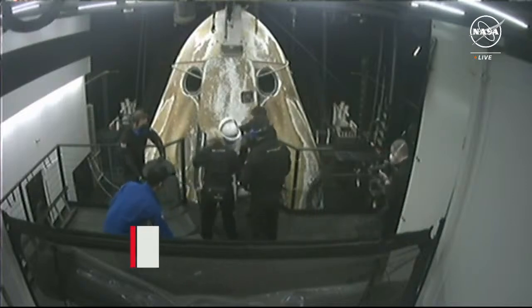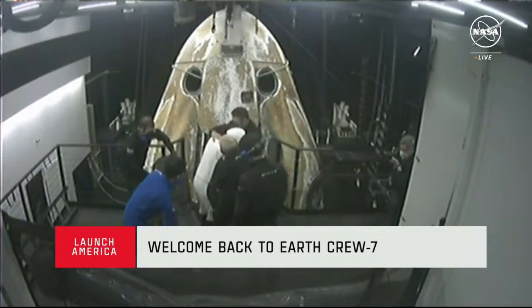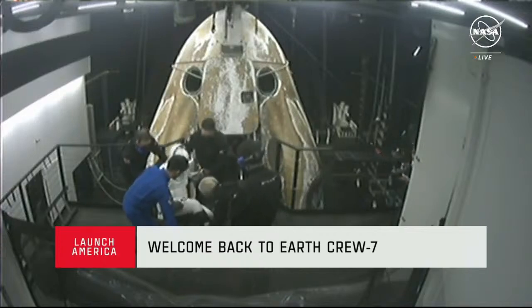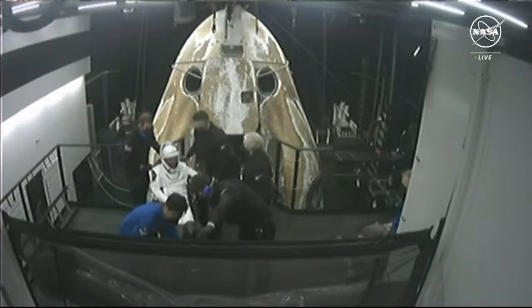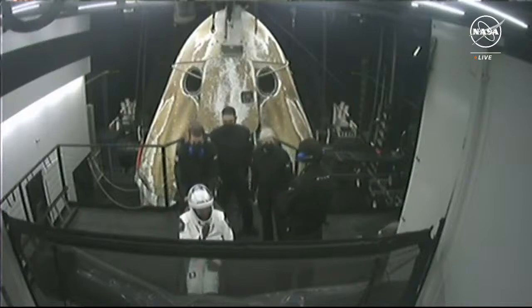So I just did a bit of math. Now that we have officially egressed all 4 crew members, we had an on-time splashdown at 2:47 a.m. Pacific. We lifted the capsule onto the recovery vessel at 3:14 a.m. So that was a total of 27 minutes for recovery operations.